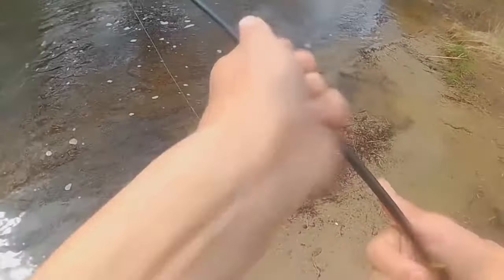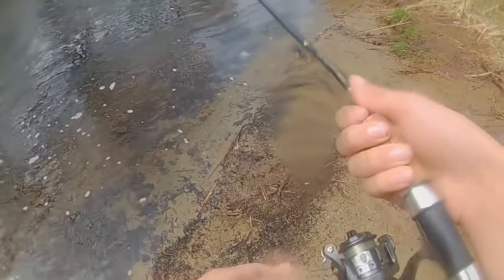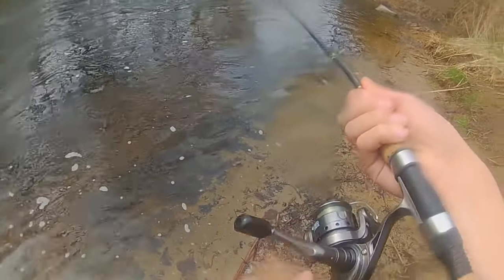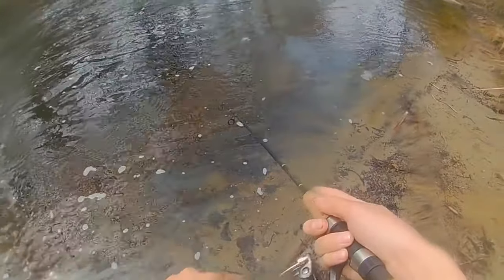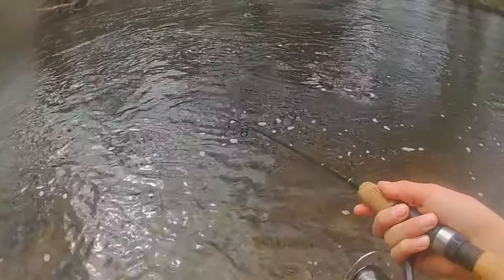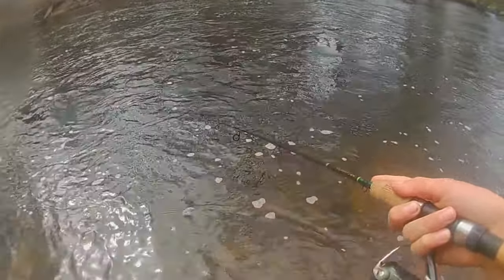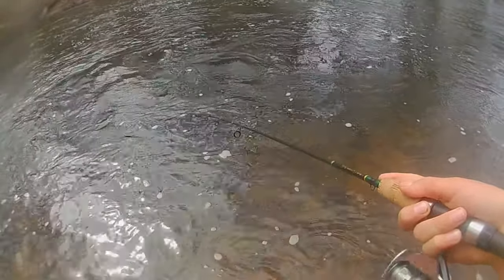Guys, I moved again up a ways and I found another hole. Gets deep, like 5 foot deep in the swirling water, back current, behind these rocks. It looks like a really good, promising spot. It's very dirty up here, so I'm feeling pretty good about this spot. The nice thing about these really little spinners is that I've never broke off on a tiny spinner. They're so ultralight that you can unhook them so easily.